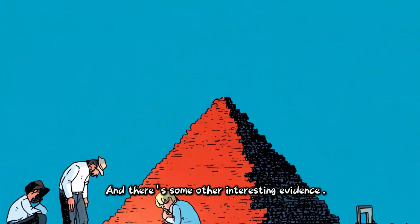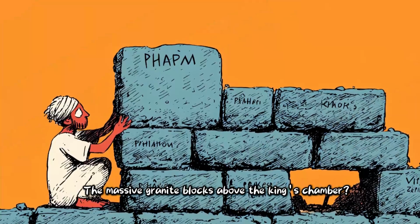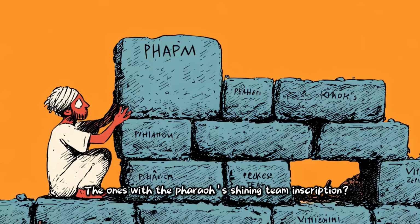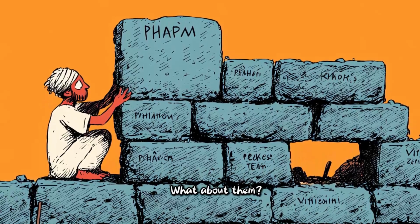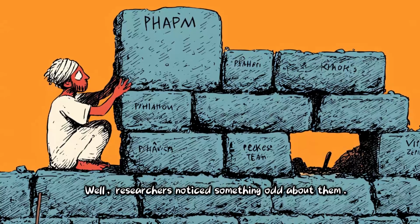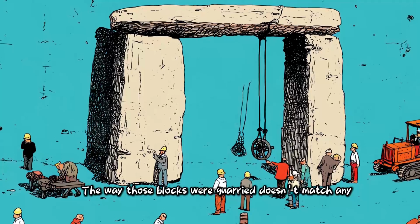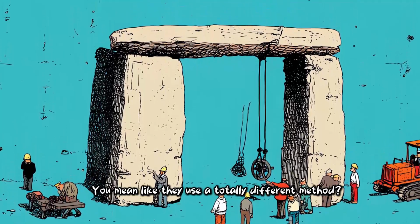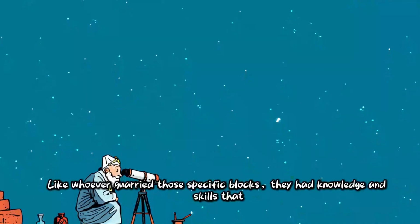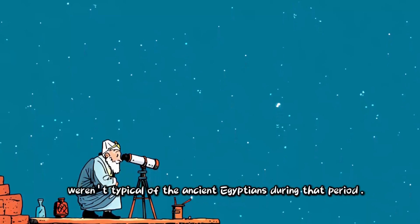And there's some other interesting evidence. Oh? Like what? Remember those massive granite blocks above the king's chamber? The ones with the pharaoh's inscription? Oh yeah, those guys. What about them? Well, researchers noticed something odd about them. What's that? The way those blocks were quarried doesn't match any other techniques used in ancient Egyptian structures. Really? You mean like they used a totally different method? Yeah, exactly. Whoever quarried those specific blocks had knowledge and skills that weren't typical of the ancient Egyptians during that period.